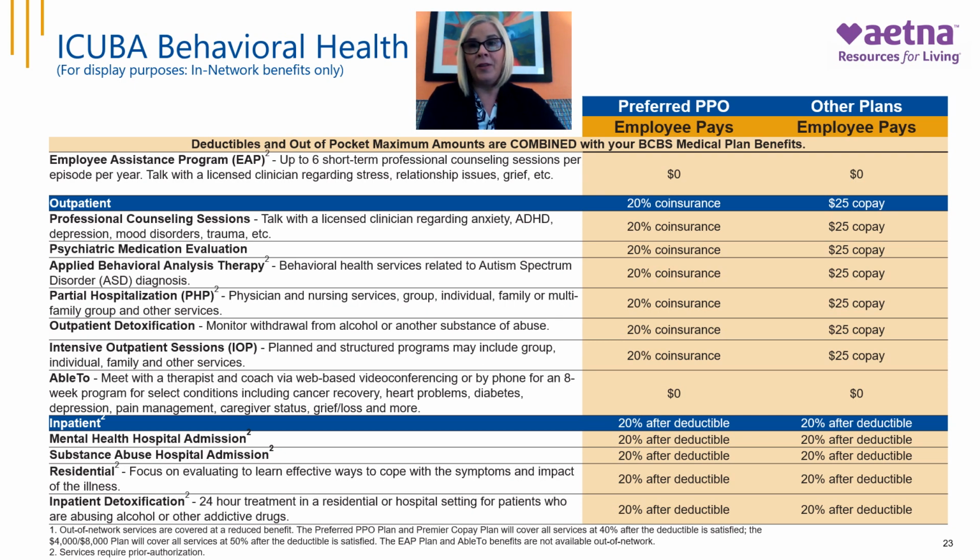Able2: some health and life events can be overwhelming. Perhaps you received a new medical diagnosis such as diabetes, respiratory problems, or other health conditions, or you are a caretaker. The Able2 program can help you work through these emotions, understand and stick with the treatment, and meet with a therapist and behavioral health coach for an 8-week program. This is done through video conferencing or by phone.